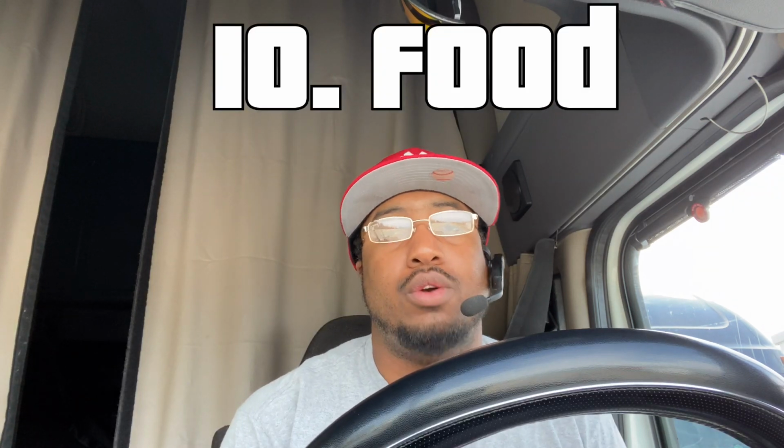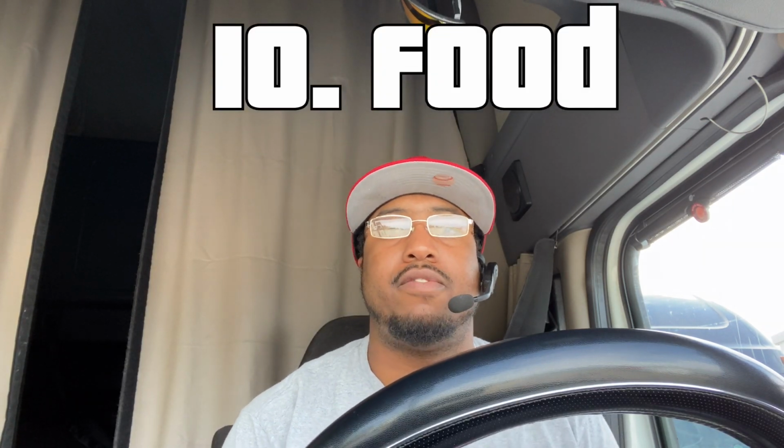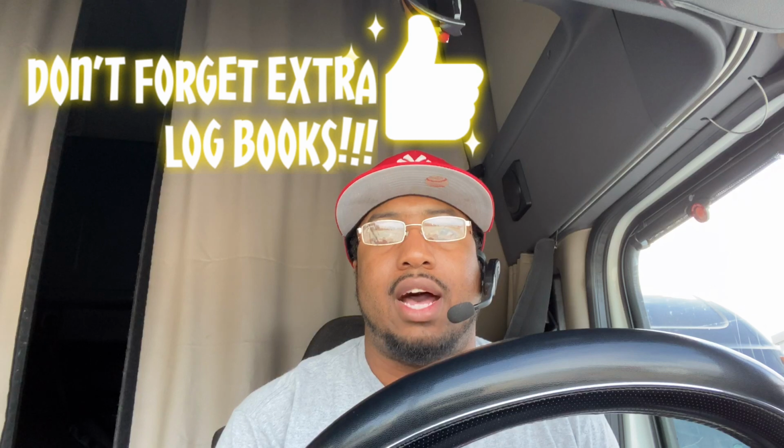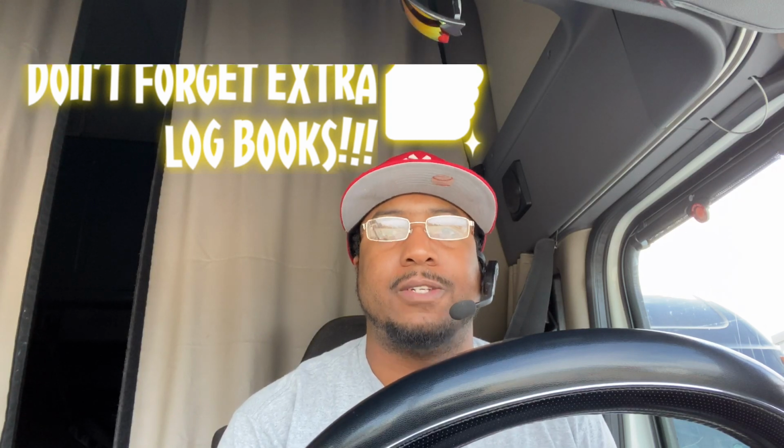Tenth thing, last and final, food. Have some type of food in your truck. Things that won't perish too quickly. Peanut butter and jelly, dry foods, crackers, cookies, water, bread, things of that nature. If you have a big enough refrigerator in your truck, that leads back to the cooler. If you don't have a refrigerator, use your cooler, and stock yourself up.